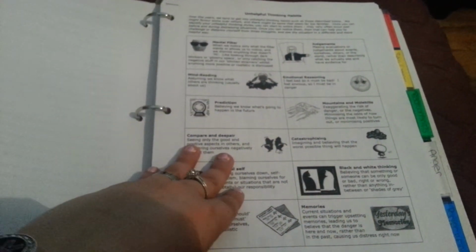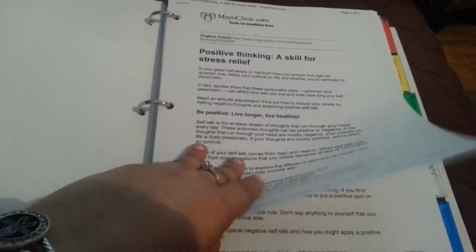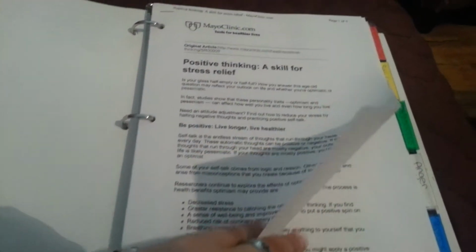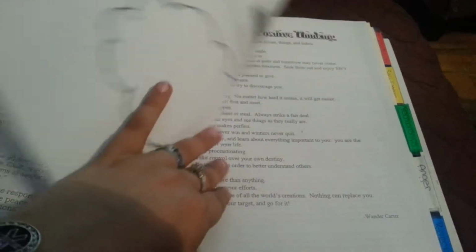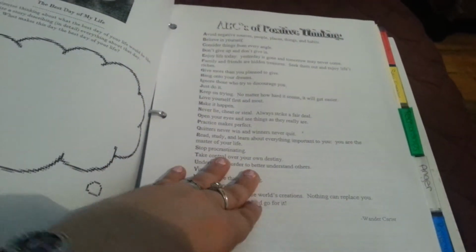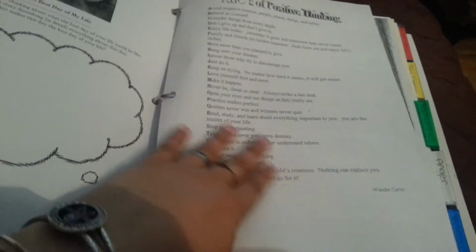I also have self-esteem in this section, as well as healthy thinking habits and things like that. Again, you can probably print these; this one is from Mayo Clinic. You can probably print these on your own. Just Google anxiety handouts or positive thinking handouts, and you can put this together on your own. So that is the section on stress and anxiety.